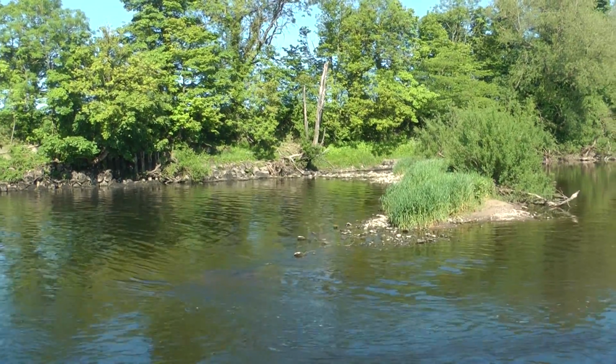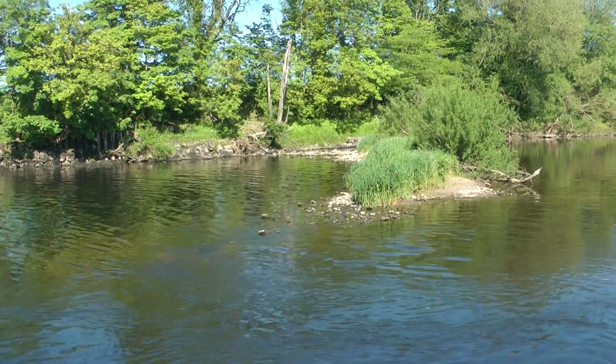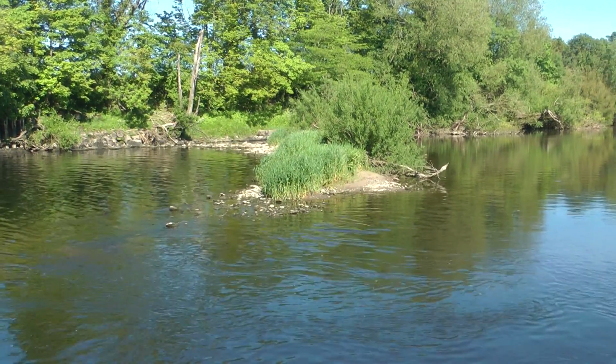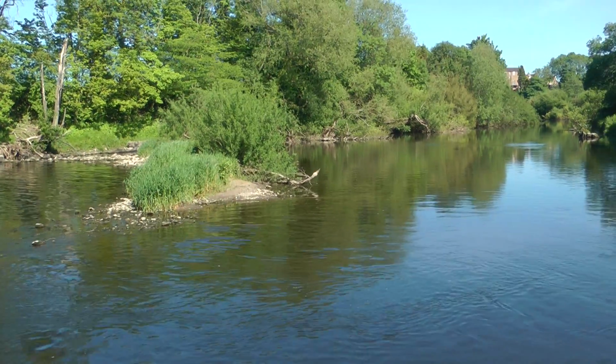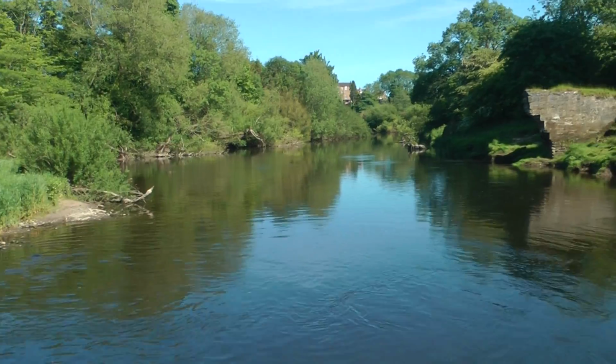Well, we're at Topcliffe Mill and it's a week before the season opens. This is the island. There's still probably, I would think, maybe a foot of water in the river. There's no sand there below the island. Normally there's a little sandy bank, and that's looking downstream.